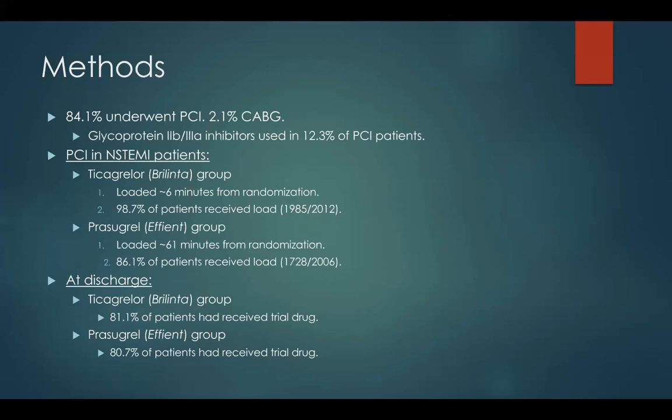At discharge, in the Brilinta group, 81.1% of the patients had received the trial drug. In the Effient group, only 80.7% of the patients had received the trial drug. So pretty similar there, but obviously significant differences in the groups, or in the rate of who was loaded and who was not, but we'll get into more of that later.